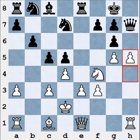In general, the white's purpose is still the same. First of all, after h takes g6, white is still going to attack and to capture black's queen. In addition to that, white is opening the h-file, which can help him to reach black's monarch as well.